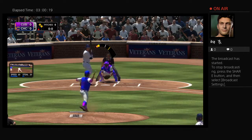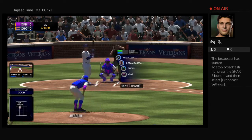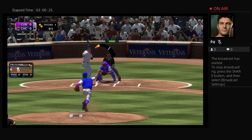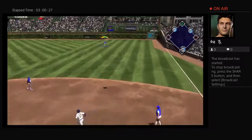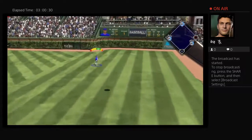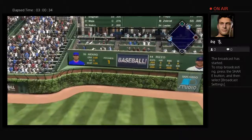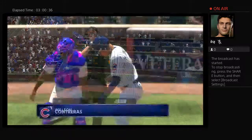Here comes the first pitch. Belt high and right down the middle for a strike. Hey, that's a huge pitch right there. You got to get ahead. When you start to... And he turns on one, sending it high and deep to right. Gone!